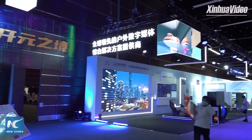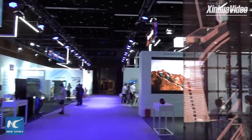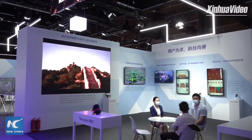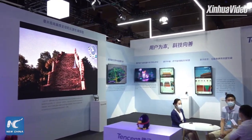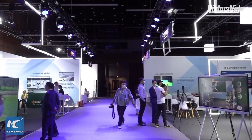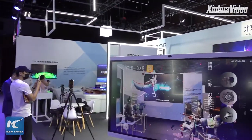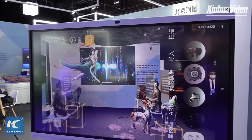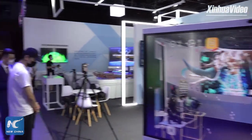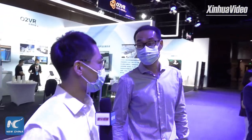In around metaverse or futuristic digital technologies? And just here on this screen, we can see some terracotta warriors and other cultural relics. So what is it? We're going to talk with a staff member here. Hi, 你好, hi. Thank you for joining us. Could you please give us an idea what it is here?